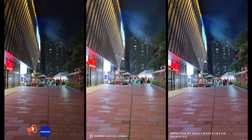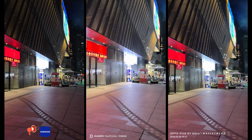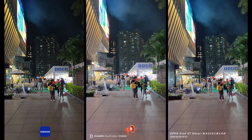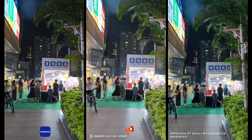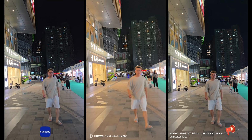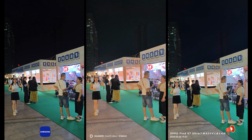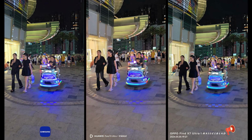Okay, 4K 30 FPS. The main camera, so I just kind of hold it just to give you an idea of the video quality, mic, and everything. This is like a temporary market here. It's selling everything. Barbecue or something. Okay. Let's just check out. Galaxy Wild Warp is overexposed.